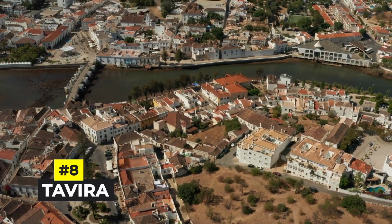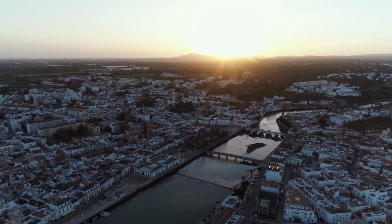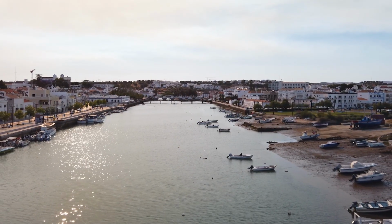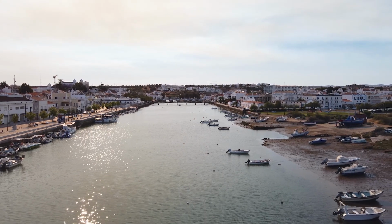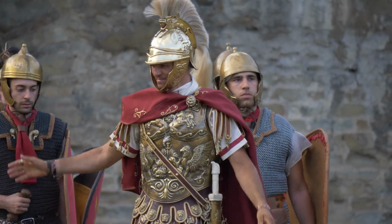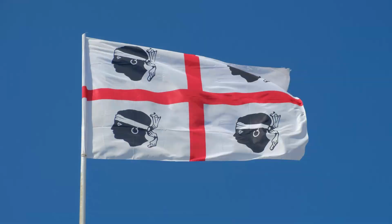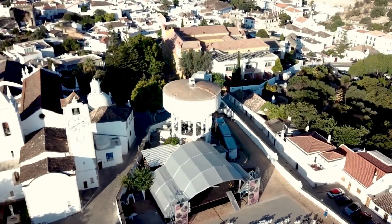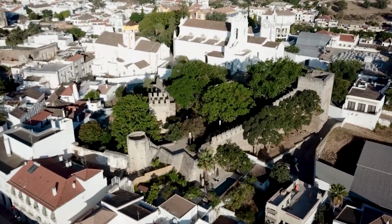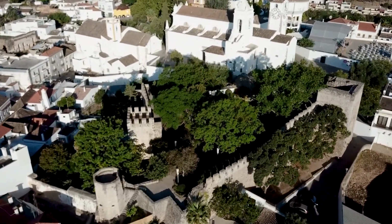Number 8, Tavira. Tavira is one of the most attractive towns in the eastern Algarve, closer to the shore. Now, this is located on the banks of the river Gilão, and it's known for its incredible history, which was primarily formed by the Romans and then the Moors. And you'll know that if you've seen Roman or Moorish architecture, it's going to be pretty stunning. Along the riverside is also a castle that is still around today.